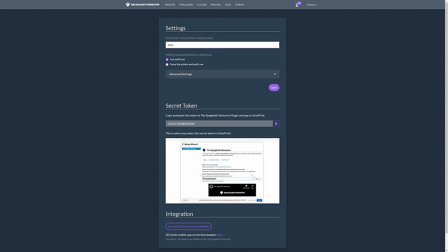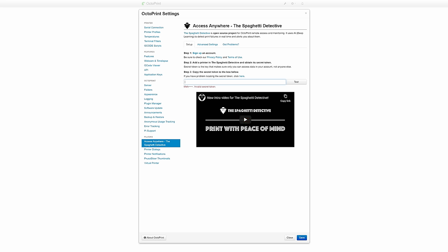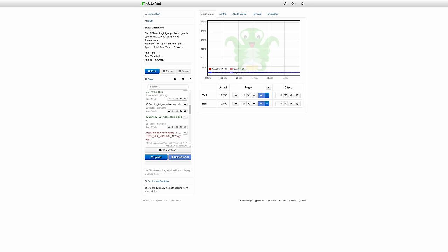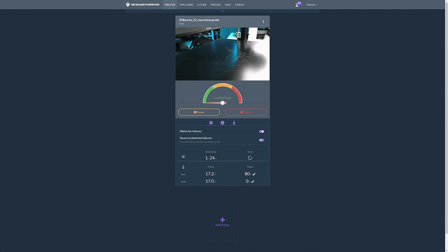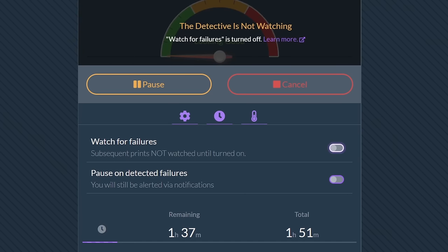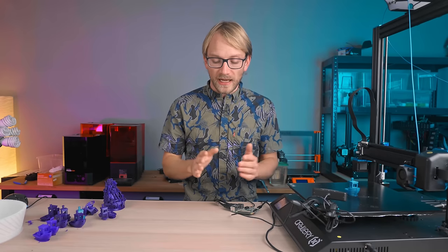The setup is super quick if you already have Octoprint running. You create an account on the Spaghetti Detective website, install the plugin into Octoprint, and then you just copy paste a secret key from the website to the plugin, and that's it. If you want to start a print, you can either use the Octoprint interface and do it the normal way, and the Spaghetti Detective will pick up that your printer is now printing something, or on the paid plans, you can also upload and start prints through the Spaghetti Detective web interface. And after that, just choose if you want the Spaghetti Detective to stream and watch the print and whether it should pause or just alert you if it thinks something is wrong. And that's it.